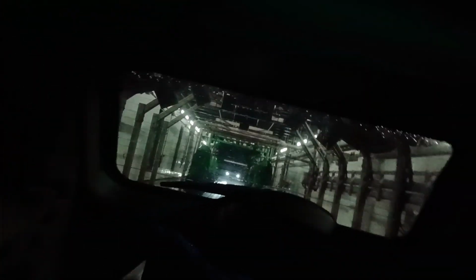Mommy's head is in the way. Okay, let's go. There's a little club behind us. There's a giant right there behind us, guys. Xpress. Oh, that is cool.